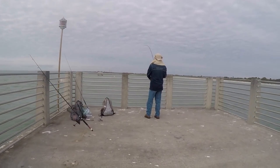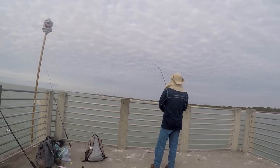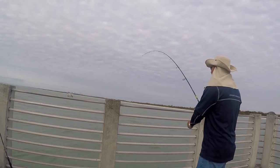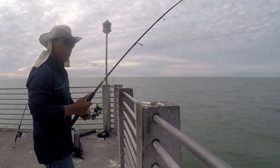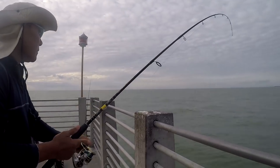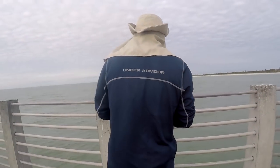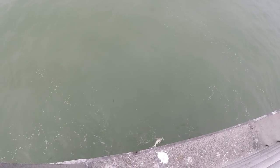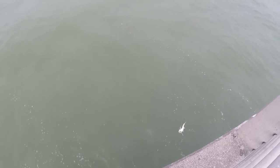My dad said it's a small one. Well, if he's not pumping, that means it's not big, man. Let's take a look. He doesn't have the Atlantic sharpnose yet. It may be a catfish, maybe a little shark. Let's see. Should be coming up soon. Oh yeah, it's a little catfish. Oh boy.